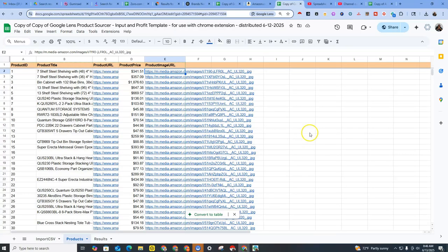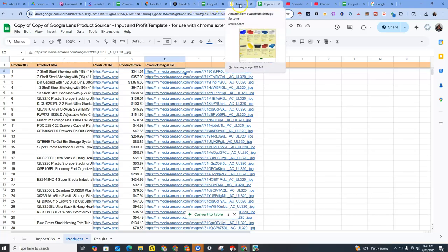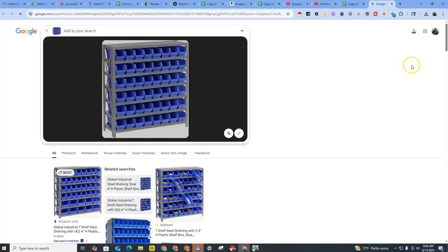Okay, I'll go back to Google Chrome so I can actually see it. And you'll see that it is running over here. Okay, and it runs quietly over there, and you can continue working in your browser while it does those Google Lens searches over there on that tab. But what I'll do is I'll open that tab so you can actually see what it's doing. And we missed the Google image search. We'll see the next one.